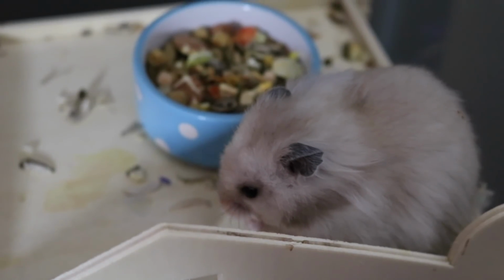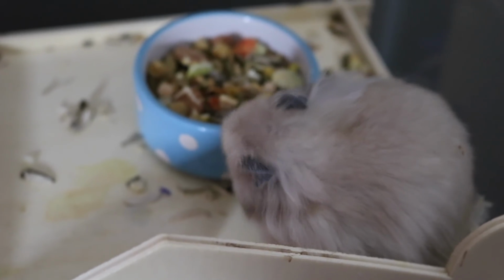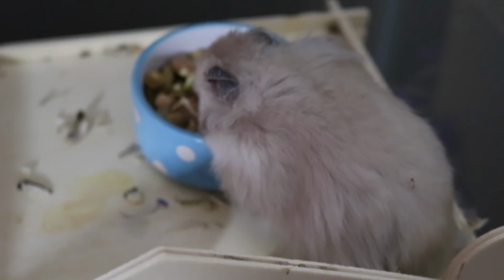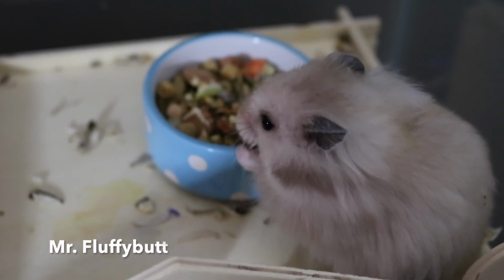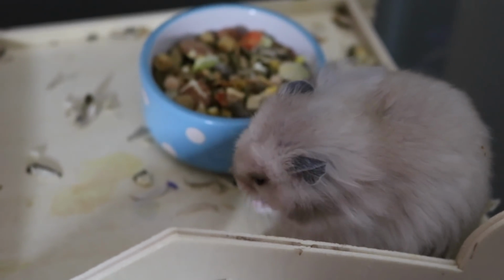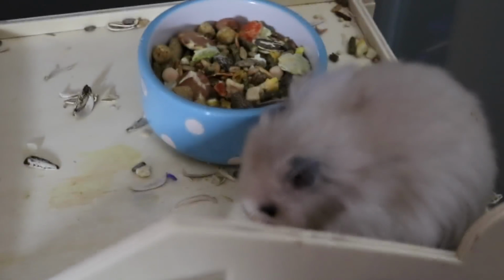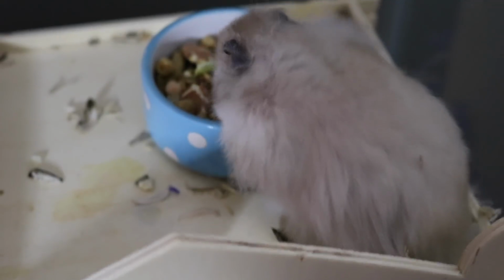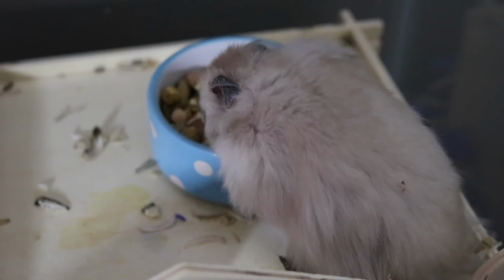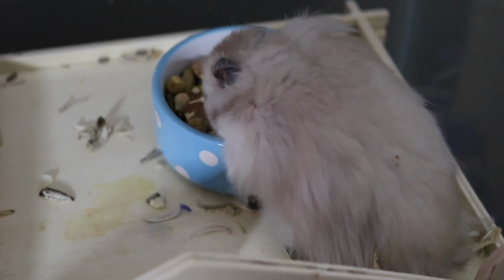So the first pet I'm going to be showing today is my newest addition. This is my long-haired male Syrian hamster, and his name is Mr. Fluffy Butt. Yes, I'm 27 years old, and I named my hamster Mr. Fluffy Butt because, well, he has a fluffy butt. I've only had him for a few weeks now, but he is settling in great. We're still working on taming. We're not quite there yet, but he does let me pet him and stuff. He just doesn't want me to hold him too much yet.